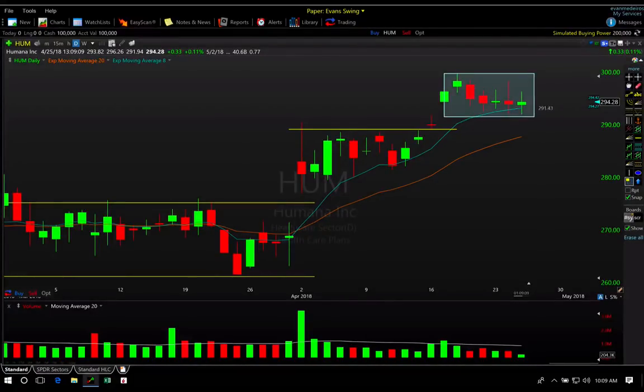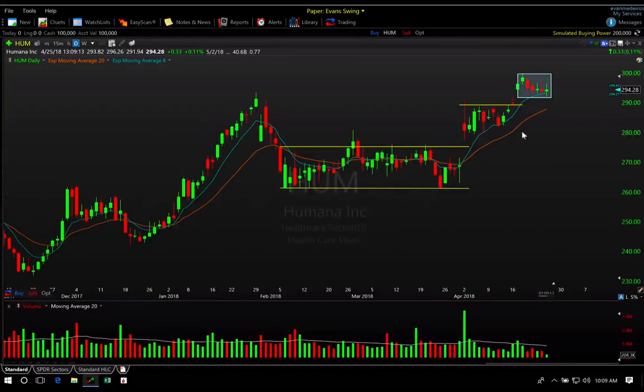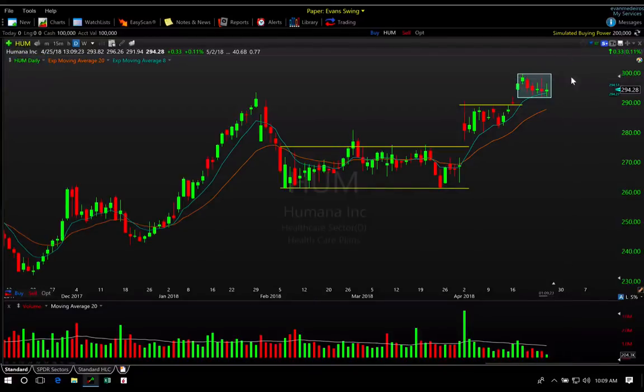So again, when we think about the market, what it's been doing, it's been selling off over the past 5 days. Humana here has just been really tight, low volume, consolidating at highs. Something to pay attention to if the market gets its strength together. If we can start to lift above 299, break out on volume, I think this is an interesting candidate going forward. So that's it from my list.